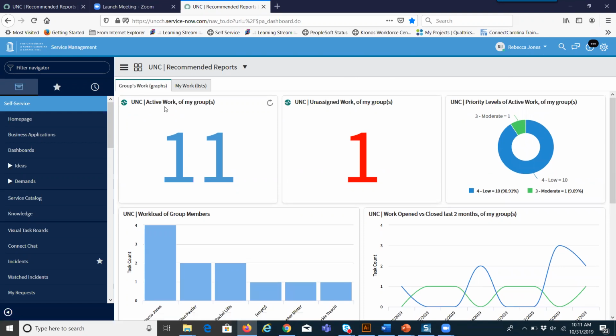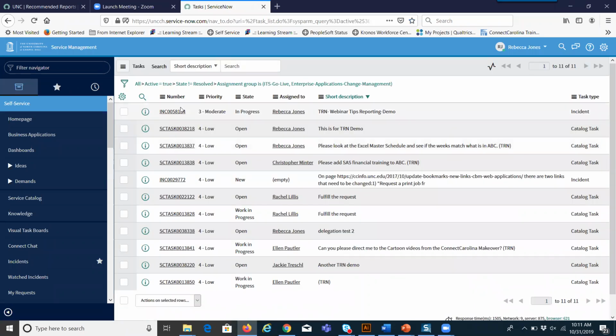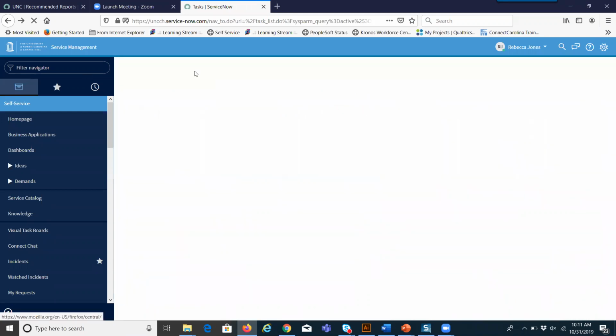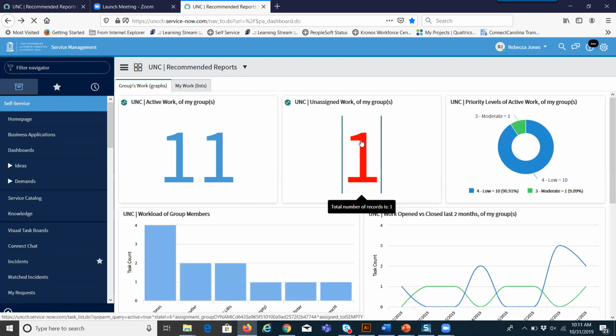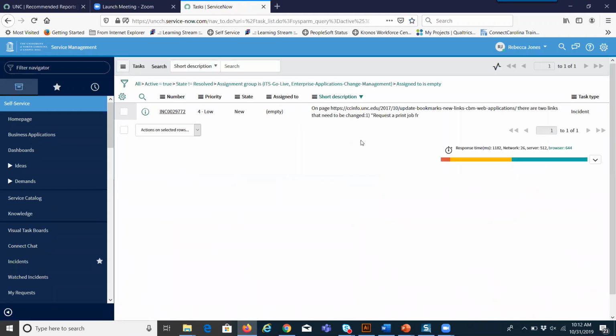So as we know, the active report shows all active tickets in your group. If you click on that number, it'll actually take you out to the list of those. So I had 11. So it'll take you out to the actual list of those tickets. I'm going to back up. The same thing goes for work unassigned. I have one ticket that's unassigned. If I click on it, it'll take you right to the ticket that has not been assigned yet to someone.